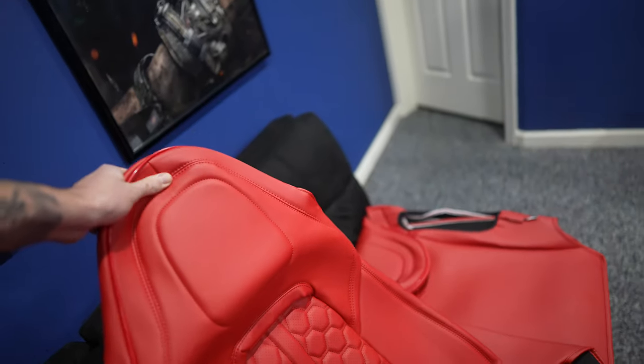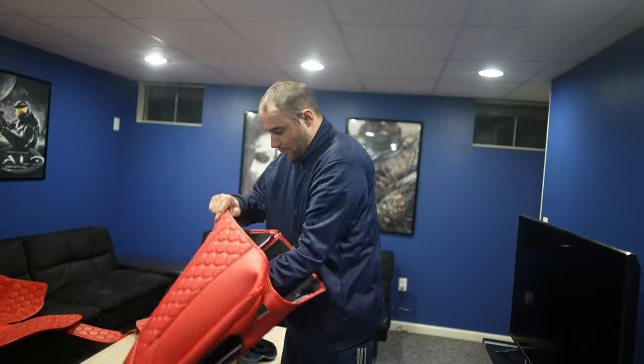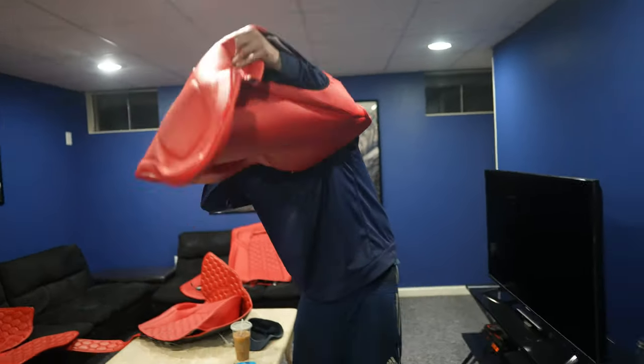Quality-wise, they feel like real leather. I mean, it's gotta be real leather. Feels pretty good. Smells like leather. It'll be a Corvette seat for Halloween.